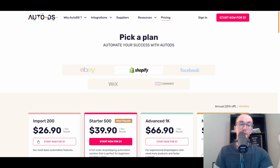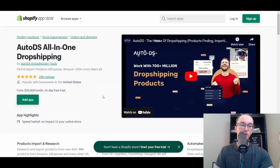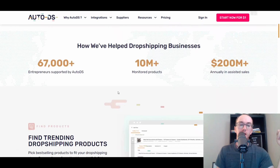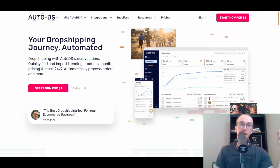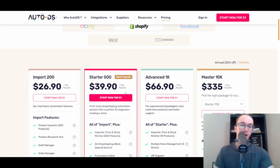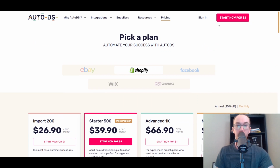Of course, they do have a $1 trial, so you can start for $1 and add the app. They have a 14-day free trial within Shopify, and then on here it's like start now for $1. So it's a $1, 14-day trial, and after that 14-day trial, that is how the regular pricing is. So that is the pricing as it stands currently.